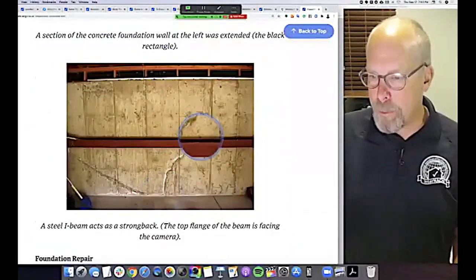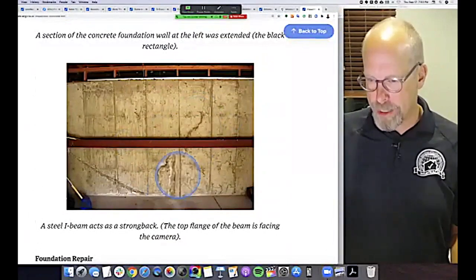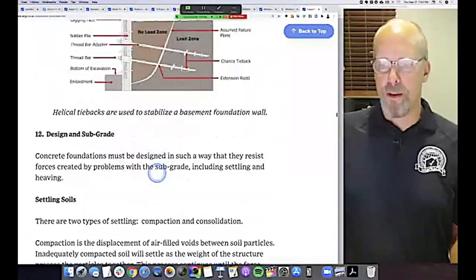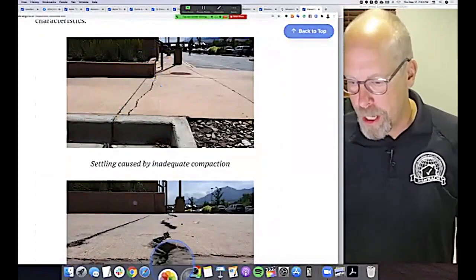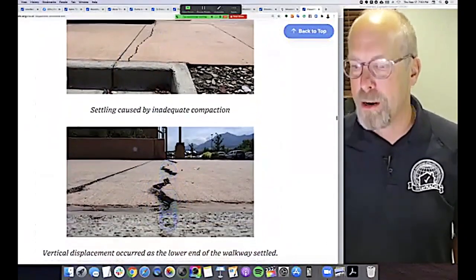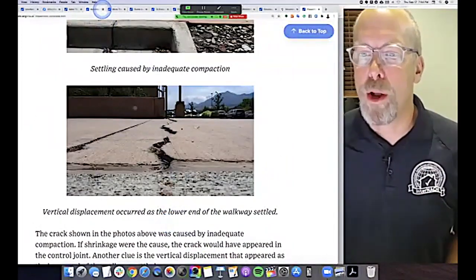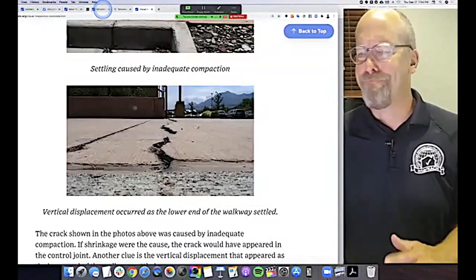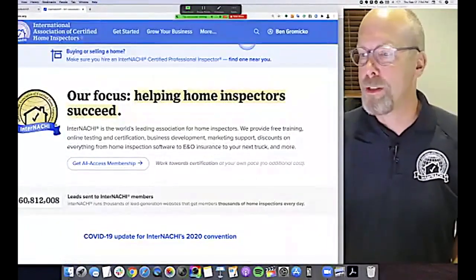The big crack in the back of a detached garage where the concrete was poured, but then cracked, and there's water marks and efflorescence. Fantastic. And how do you fix those things? There's a public sidewalk and there's displacement. That's a trip hazard caused by inadequate compaction. If you feel nervous or weak in a certain area, take advantage of InterNACHI's online courses, right? It's fantastic.